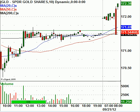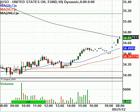Let's take a look at the USO, which is a good little barometer for light sweet crude. You can see that is trading higher as well to $34.69. So a decent little pop there on light sweet crude. Nice little advance there. And again, it's all about the dollar. The dollar is weaker today. Crude oil is a little bit stronger.